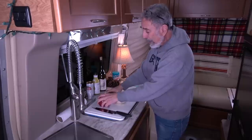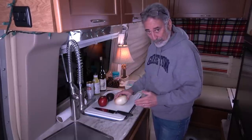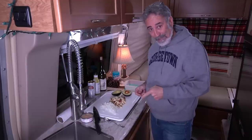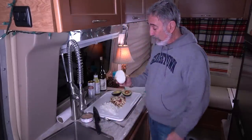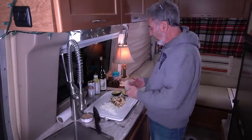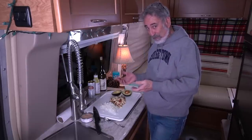Now, we got to get all this stuff diced. Everything's got to be diced in order to start. Ready? How about that? Now, you can adjust this to taste. I used half an onion. It was a big white onion, so I used half of it. I used one apple, one avocado. You can adjust to taste. That's the beauty of this recipe.